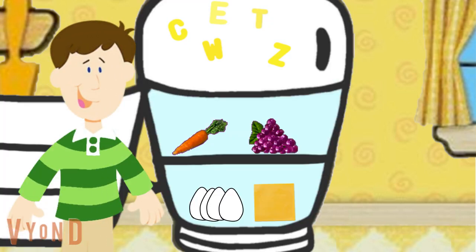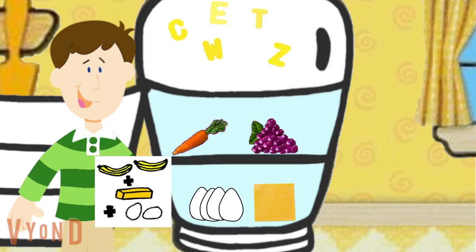Okay, so we need to find some eggs for the banana cake. Do you see any eggs? There! Oh yeah, here are the eggs. How many does the list say we need? Two. Two, right.